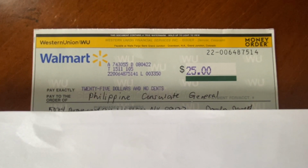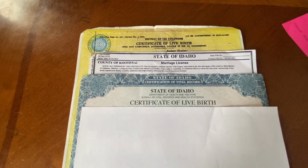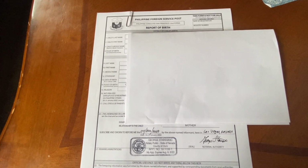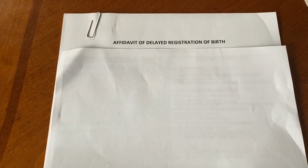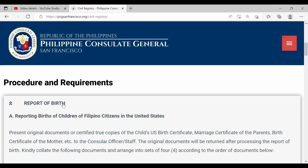Here is a copy of the Walmart money order in the amount of $25. There's a $1 fee to get the money order. Now this is the cover letter. I'll show you later on in this video. Now here are the original documents that I sent, and they returned it back to me in the return envelope. This is a copy of the report of birth after notarization. If you're going to submit a report of birth more than 12 months from birth of your child, you must submit an affidavit of delayed registration.